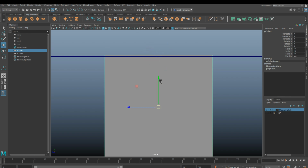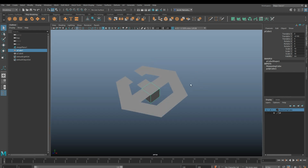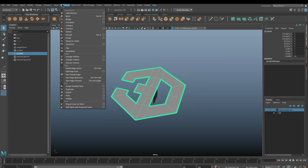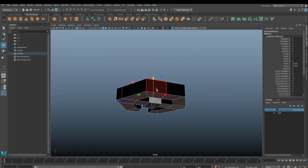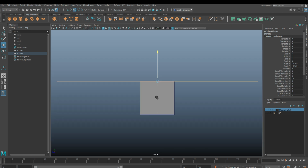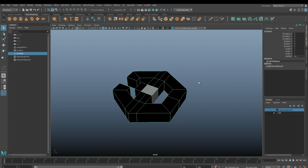So my measurements are accurate. Okay, so from that flat plane on down to here is 5 millimeters. I'm going to grab this 3D Theory logo here and go to Edit Mesh, Extrude. And I'm just going to go to that Move tool and extrude on down to this point, holding V. There you have it. And it turned black because the normals are reversed.